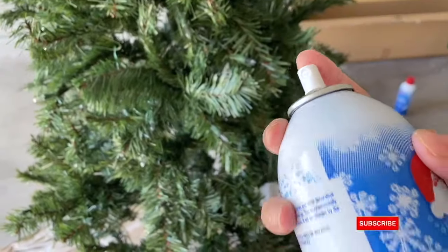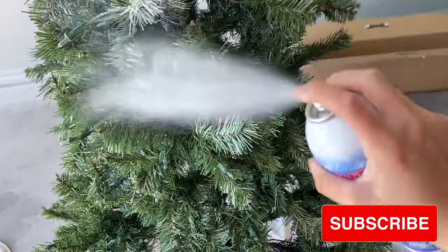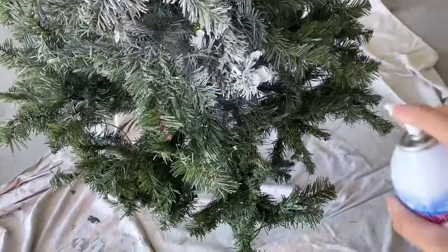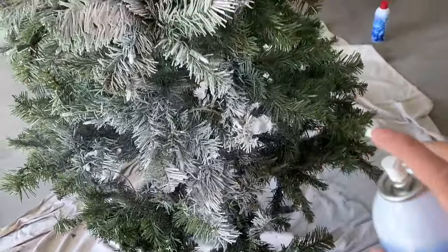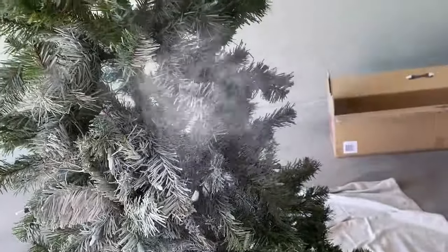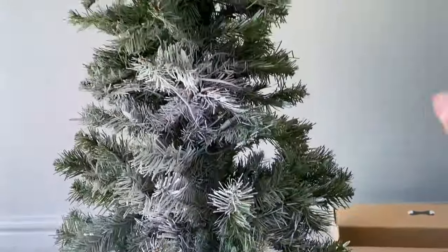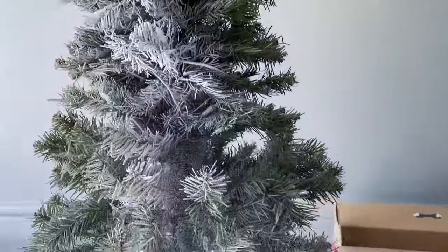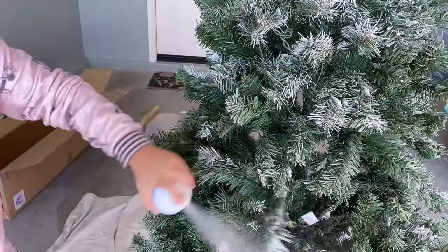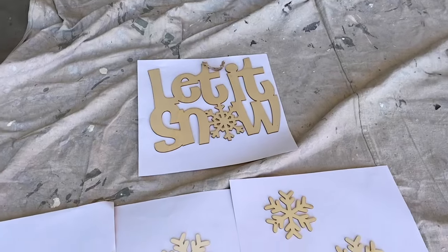This tree I bought at Target last year for about $30. And I thought I would give it just a little upgrade. So I'm adding some snow. I'm also going to be painting the ornaments that are going to go on this tree. I bought snowflake ornaments at Dollar Tree, and I'm going to be painting those white. And I'm also going to be adding a little bit of glitter just to make it a little more girly. We're going for kind of a winter wonderland snow theme in the playroom. So that's what we're going to be doing today.